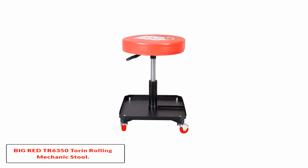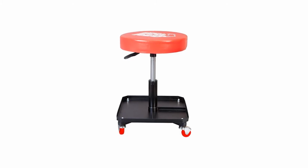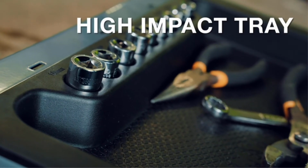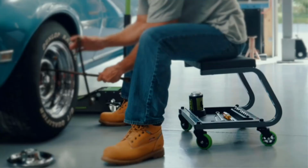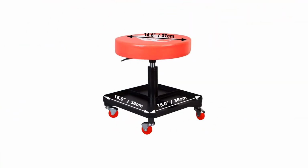Number 4. Big Red TR6350 Torren Rolling Mechanic Stool. For those of you who really don't want to have to spend a lot on your mechanic stool, Torren is the brand to turn to. The TR6350 comes equipped with all of the required features of a great rolling mechanic stool, at a nearly unbeatable price.